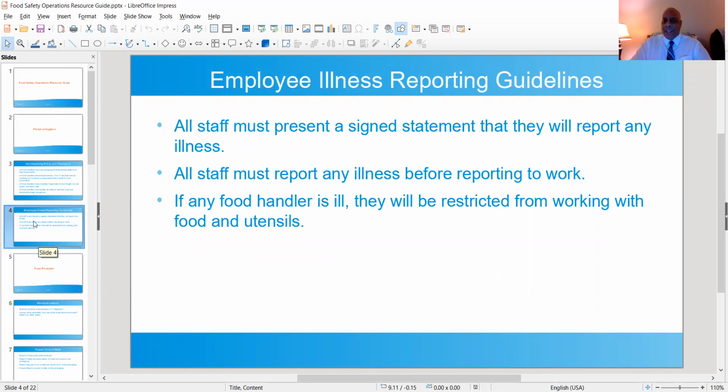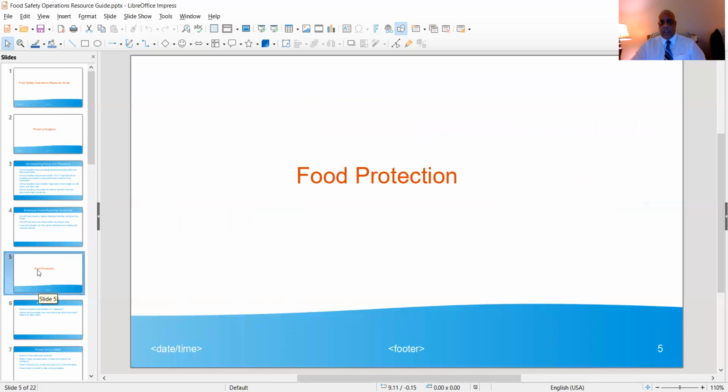What about if an employee is sick? All right, here are my guidelines. Number one, all staff must present a signed statement that they will report any illness. Number two, all staff must report any illnesses before reporting to work. Number three, if any food handler is ill, they will be restricted from working with food and utensils. Now, let me get into food protection.